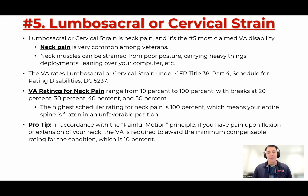It's very common, though, to get a 10, 20, 30% rating for neck pain just because at the higher ratings, the symptoms are so severe. So, for example, at the 100% level, your entire spine must be frozen in an unfavorable position. This means you can't move at all. Remember, though, the painful motion principle.